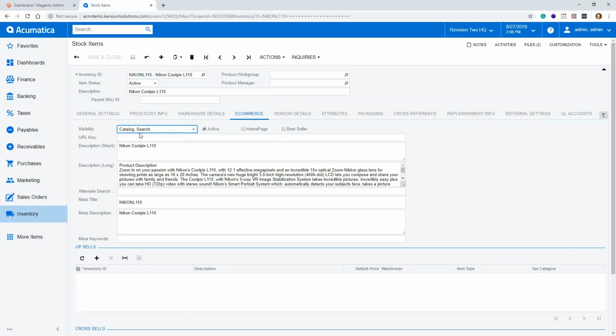And you'll notice I have the ability to have more visibility filters. So I can make this not visible on my website yet. I can make it catalog only, search only, or catalog and search. And I even have another flag here that it will not get pushed up to my commerce site until this is active. I can also decide if this is going to be a homepage item, a bestseller item. I can plant my URL key here. I have my short, long descriptions, alternate searches, meta tags, all of that.